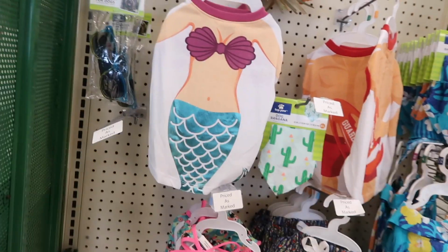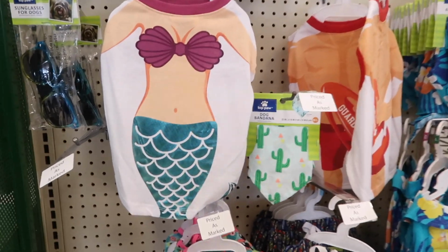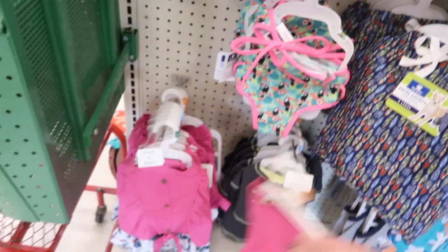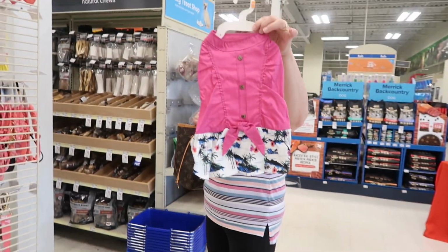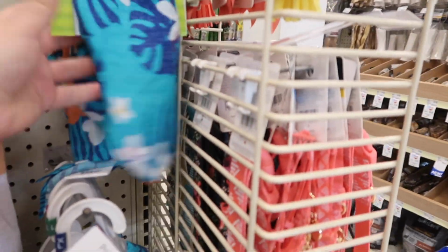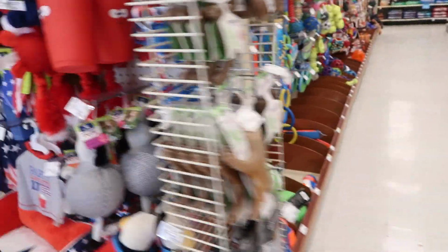Oh my god, you guys, we walk in and this is the first thing that we see. How freaking cute is this? And they have a lifeguard one. They have all these cute ones. Look how cute it is. But you gotta back up. Look how cute that is. What is this? Oh my God, is this a dog bandana? Yeah. That is so cute. I literally can't. All right, we need to go find dog collars.